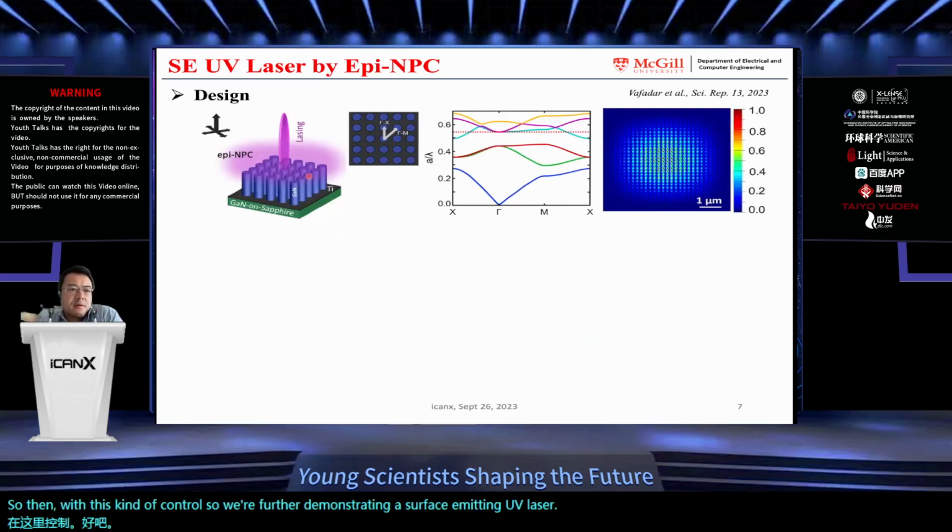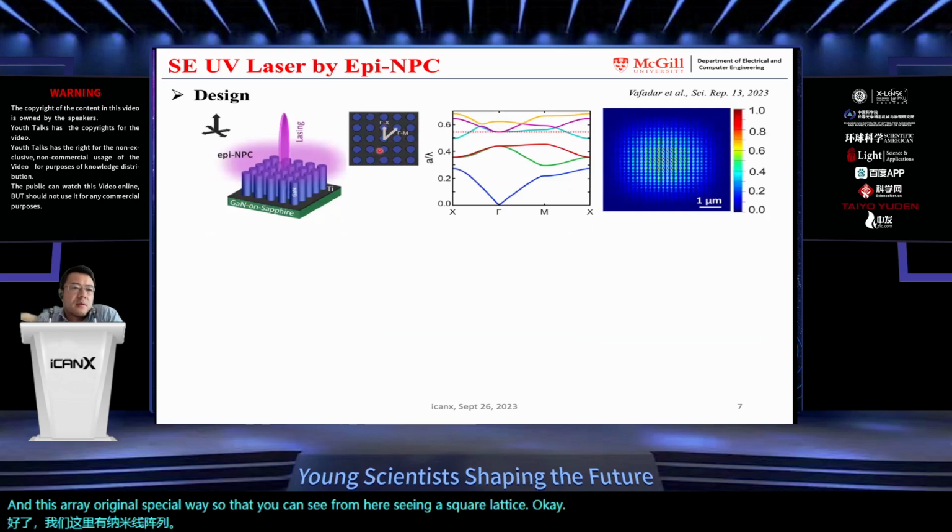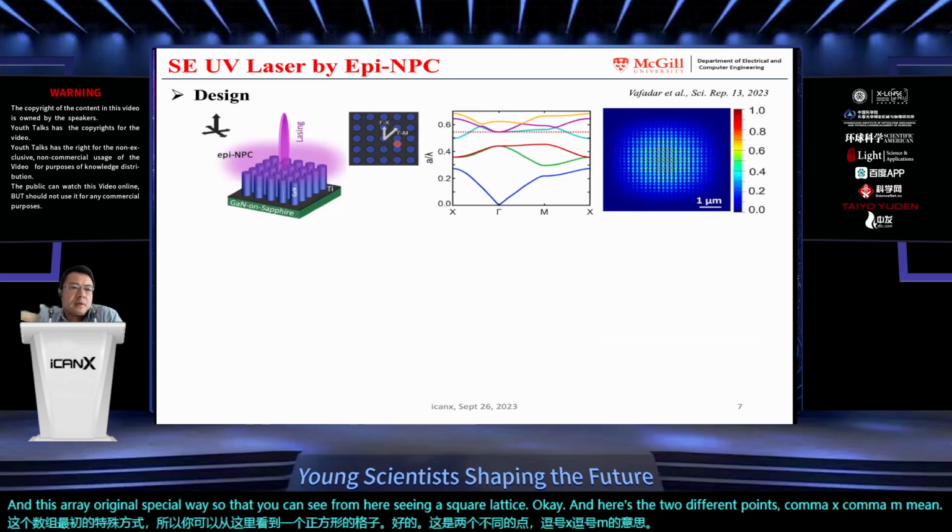So then with this kind of control, we further demonstrated surface emitting UV lasers by this kind of structure. So here's a schematic. Okay, so we have the nanowire arrays here, and this array is arranged in a special way. Like you can see from here, a square lattice.